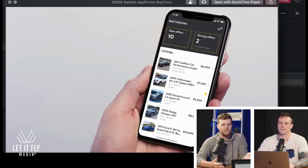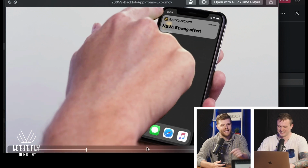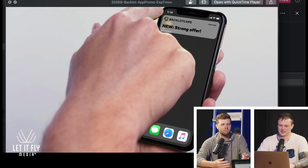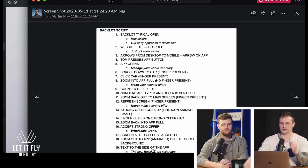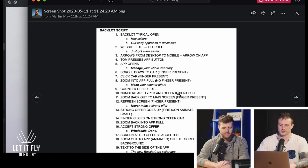So how did this come about? Those are my hands, by the way. So how do we go about trying to marry the animations on this to shooting me holding the phone? Well, everything always starts with a script, if possible, which for this one we had a script. Nice. Which is super awesome for me. That's a plus for us. Always helps to have a script, but not always necessary.